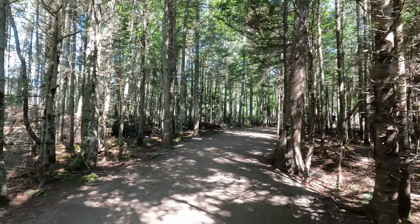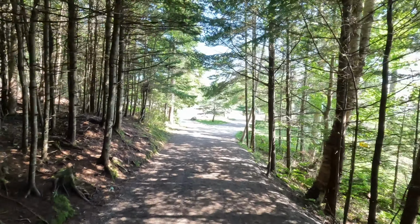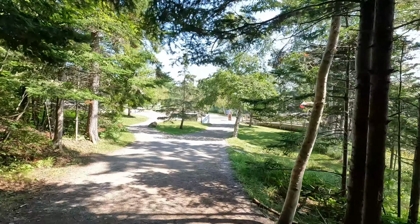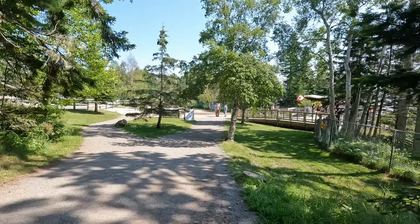I'm at Hopewell Rocks. It's low tide, so I'm gonna walk out on the ocean floor and then walk out to a nice geologic formation, an island with an arch in it. So there is a bus that brings you down. However, I took the hiking trail instead, as have a lot of other people.